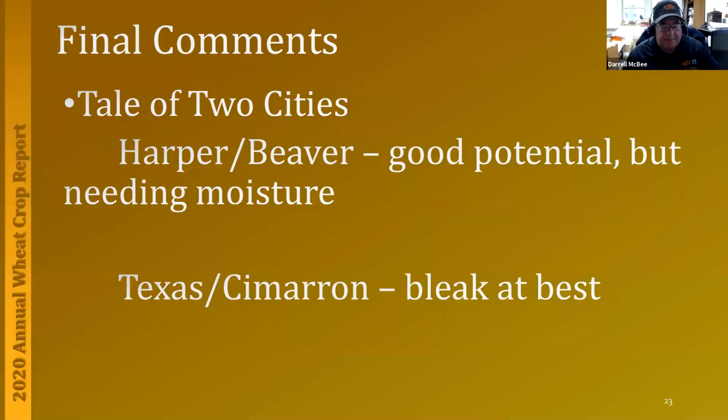Next, please. Okay, my final comments. I call it tale of two cities, or tale of four counties. Harper and Beaver County at this point have good potential. We're bordering on the edge of running out of moisture to finish this crop up. Flag leaves haven't started rolling that bad yet. A lot of it's kind of turning blue.